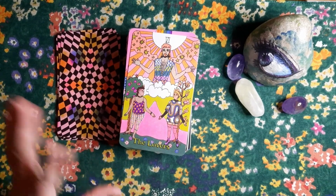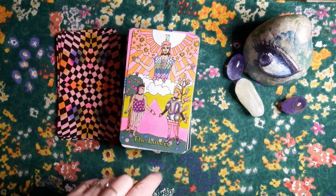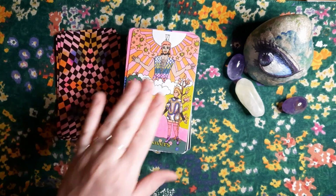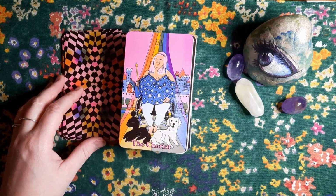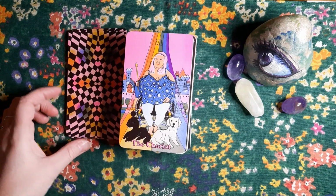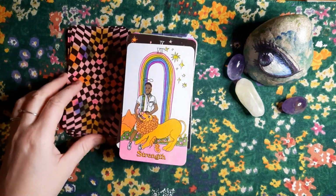And it's quite a traditional image, obviously. It's very, very Rider-Waite-Smith. The whole deck is very Rider-Waite-Smith. So maybe this is giving us the snake energy. I don't know. The Chariot. Oh, love. I'm so gonna say that for every single card. Love this pink. Love the skies in the background.